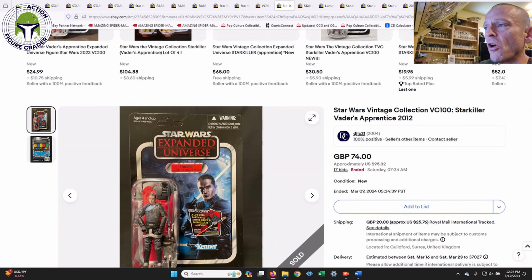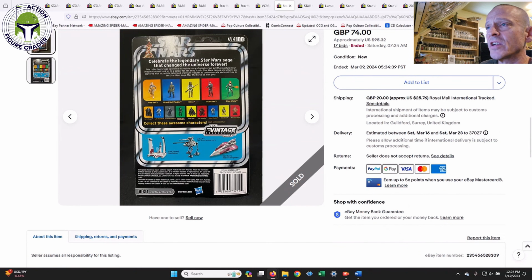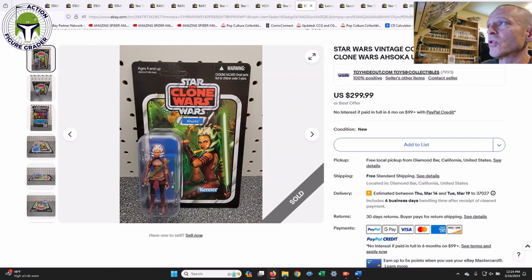Next up was an unpunched Starkiller. This one had the Darth Maul offer sticker, VC100. This one sold in the UK for 74 pounds, which is $95. That's pretty low, really. I've seen them sell $100 to $110 here recently. This one wasn't perfect. It had a little card wave and some edge wear to it, so that probably kept the price down a little bit. So again, when possible, aim for the auctions. This was an auction, and what I found is that there just hasn't been many auctions, at least based on my searches, that have sold recently for some of these more desirable TVC 1.0 or original issue figures. So again, that one sold for 74 pounds or $95.